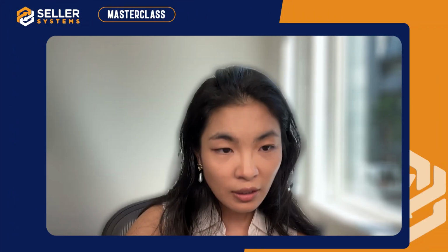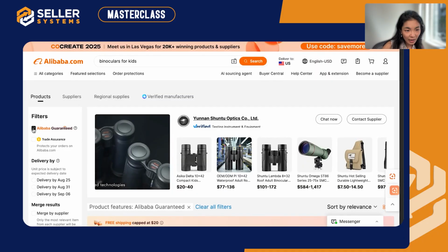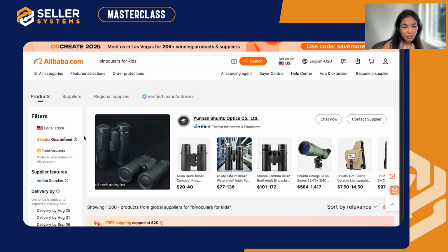So on that note, I can give you an example. Let's say that we click on this option, Alibaba Guaranteed. What I just did now is click on the badge right here in the filters called Alibaba Guaranteed.